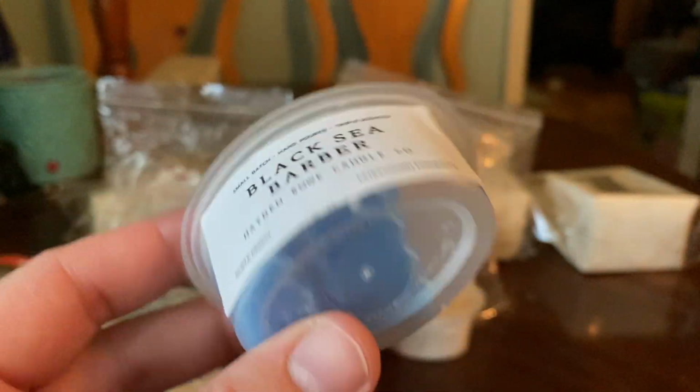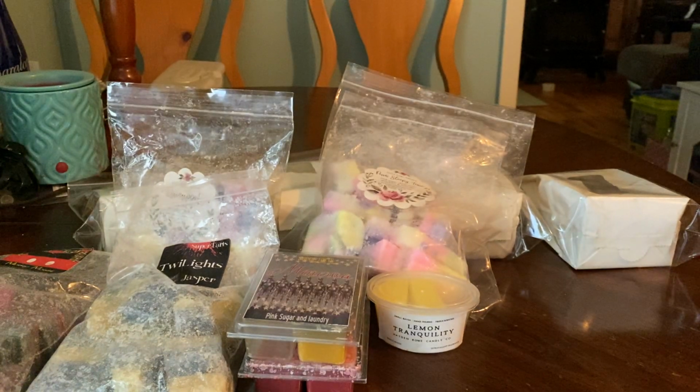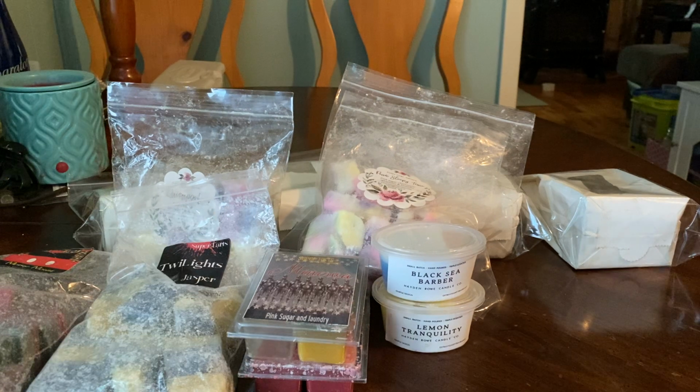All right, and then we have Black Sea Barber. I actually scored a loaf. I did a trade with my friend Brittany, and she actually is sending me a loaf of this. I love this scent. We put this on the other day. It was so good. I love that Black Sea scent. Oh, it is so manly, masculine. It's just such a good scent. If you do not like Black Sea or those type of scents, you wouldn't like it, but oh, it's so good.